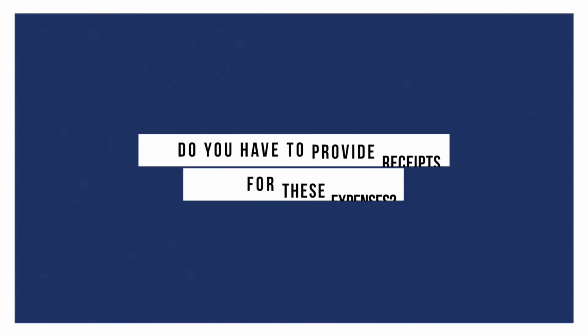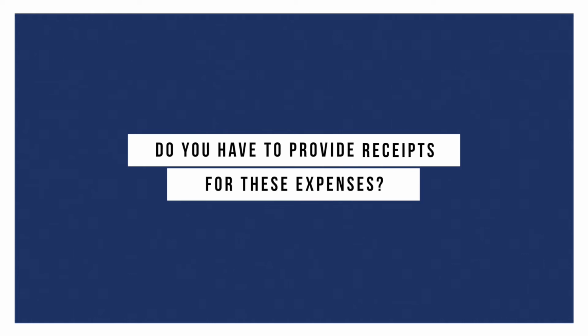So then what have you got to do to get these expenses? Have you got to provide receipts and things, show evidence? HMRC will always insist on receipts, right? So you just need to make sure you maintain your receipts. There are one or two exceptions, but most of your expenses should have receipts. You could call a plumber in, you could call an electrician if there's any sort of repairs that need to be done. Just make sure that you keep your receipt.